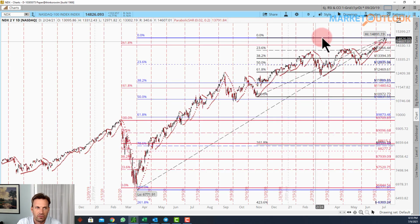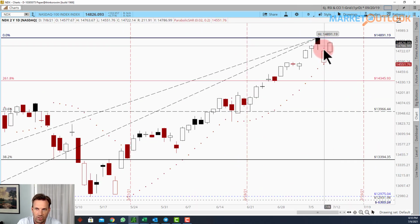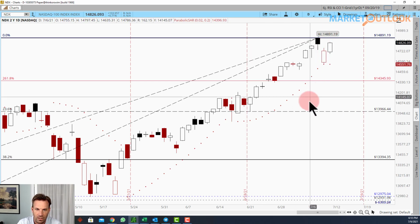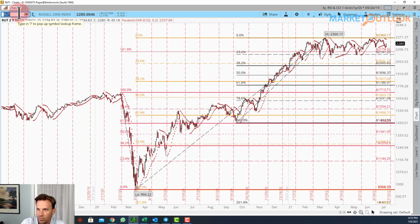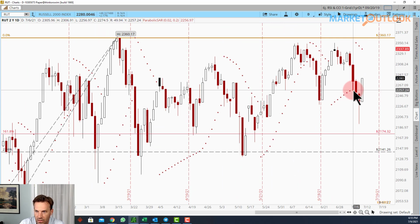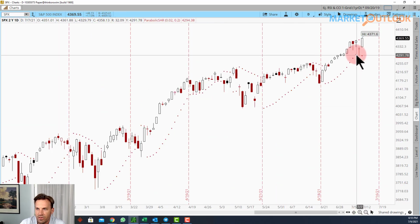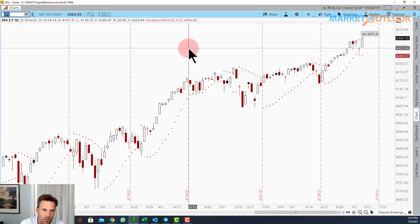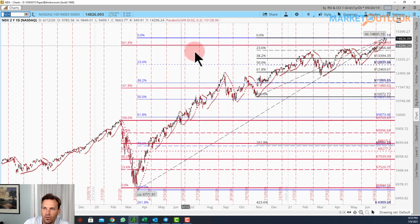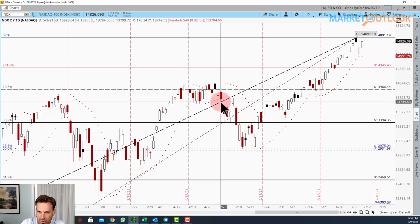Here's the parabolic SAR, something else to watch for on the NASDAQ 100. You can see yesterday's move still didn't flip that parabolic SAR to the upside. So we're still moving up, still moving up. Not the case on the Russell, right? You can see the Russell actually has flipped the dots to the upside. And if you look at SPX here, we did flip the dot back to the upside just for a day. We flipped it back down, but you just watch for those dots to get flipped to the upside and then to stay up there, and that's when sideways action turns into more of a bearish action there.